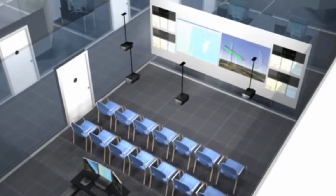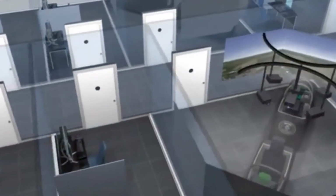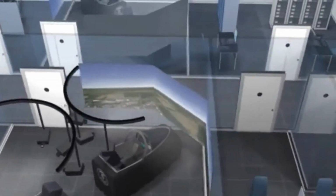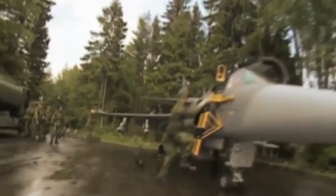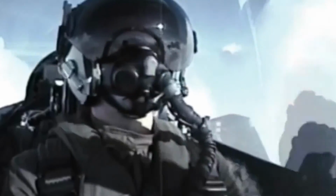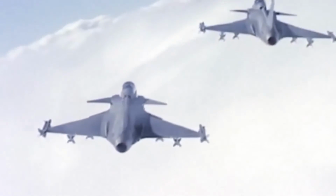Our complete range of mission training and tactical support systems, from desktop solutions to full mission simulators, support every need in today's advanced weapon platforms. Gripen, the first of a new generation fighter in service, is a multi-role system designed to meet today's and tomorrow's operational requirements. It's prepared for future upgrades and implementation of new functions. Just as the world changes, so does the Gripen system.